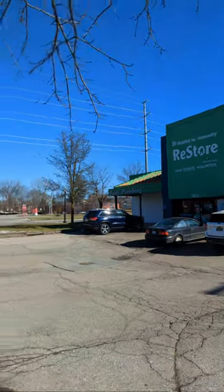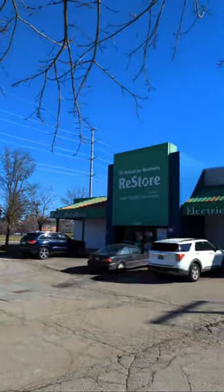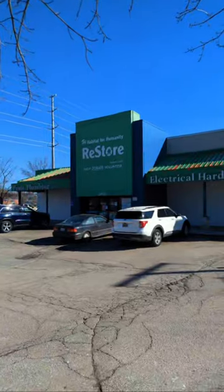Look at the blue sky here in Farmington Hills. It's gorgeous, and it's a gorgeous day to take a tour down here.